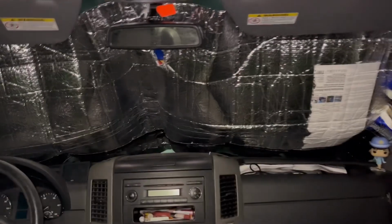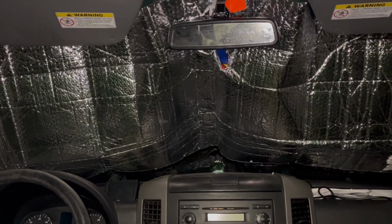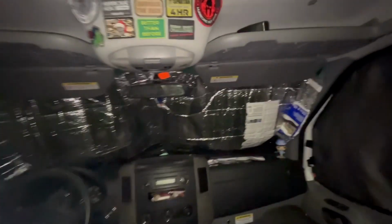I'm going to start at the front of the van with my Reflectix on my windshield. So my windshield, of course, is the largest area. Now, I did not put this one in until after the winter had already started. Before I even started living in the van, I made my window coverings, and they all have Reflectix inside of them. There's some in the back as well by those windows. And in this window, they all have Reflectix and material on both sides.